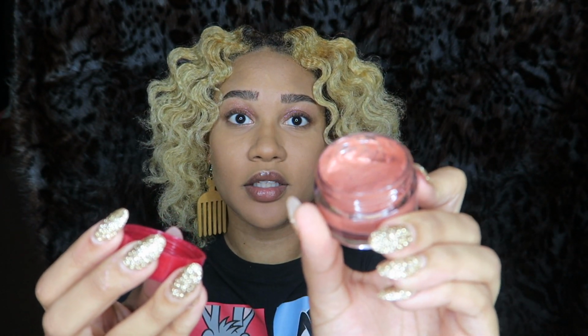Uh-oh, this is definitely like putty. It's kind of like jelly, but I feel like it'll really spill if you allow it to. And this is something I've never ever used before. It's very jelly-like. It's the most jelly-like out of everything to me.